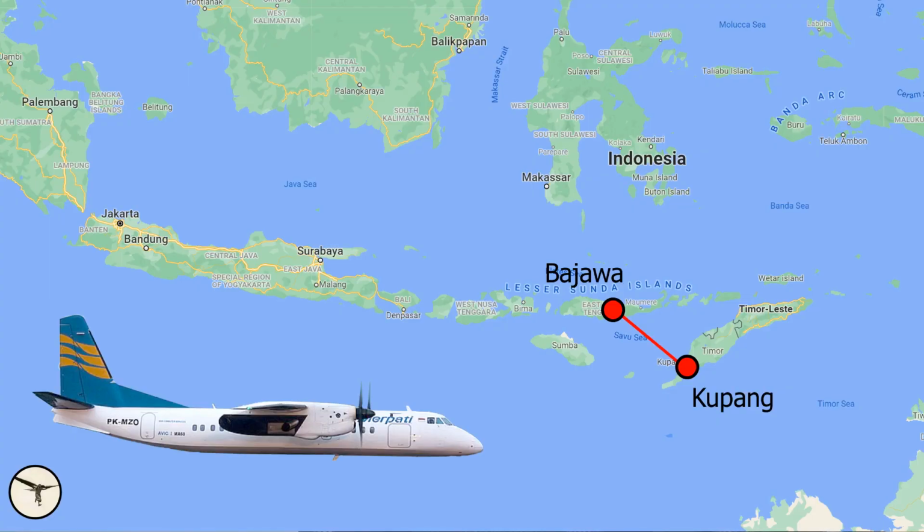On the 10th of June 2013, Merpati Nusantara Airlines Flight 6517 departed Bajawa for Kupang in Indonesia. On board were 46 passengers, 2 cabin crew and 2 pilots. The captain was 42 years old and of Indonesian nationality. He had been with the company for more than 18 years and had 12,500 hours of flight time, whereof 2,000 hours in the MA-60. He was qualified as route instructor or line instructor.